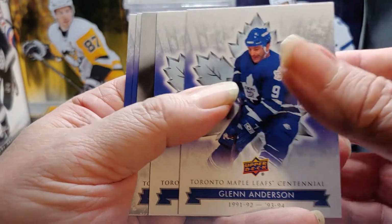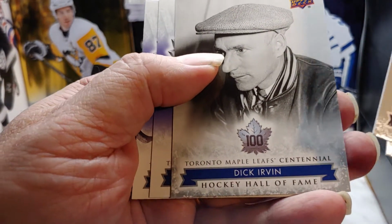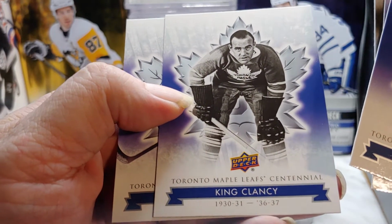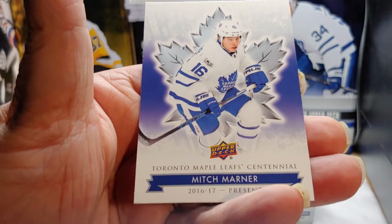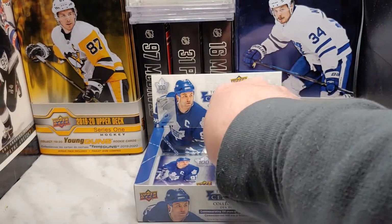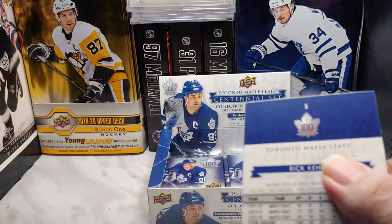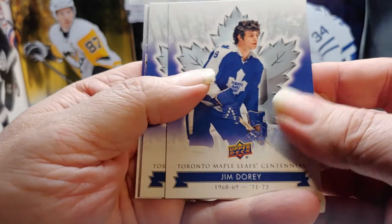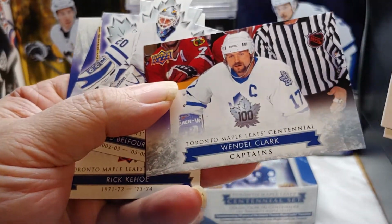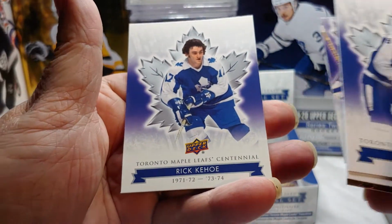Glenn Anderson, Carlton the Bear, and Dick Urban, Hall of Fame. King Clancy, Harold Ballard's former sidekick after his playing career, and Mitch Marner, who's tearing up the league now. Jim Dory, Lanny McDonald, and Wendell Clark, captains. Ed Belfour, die cut, and Rick Keogh.